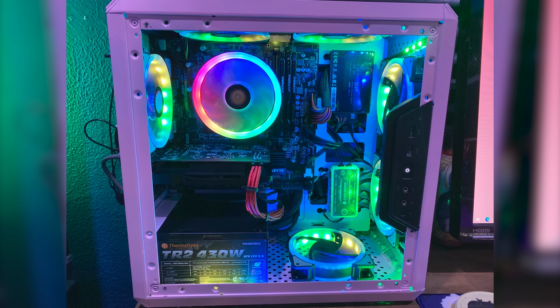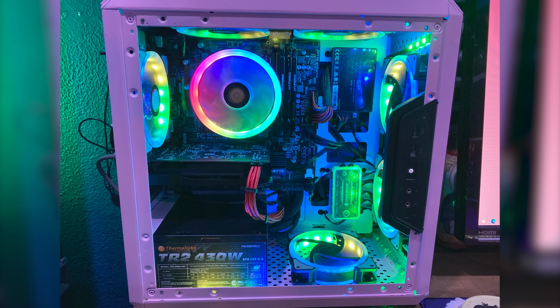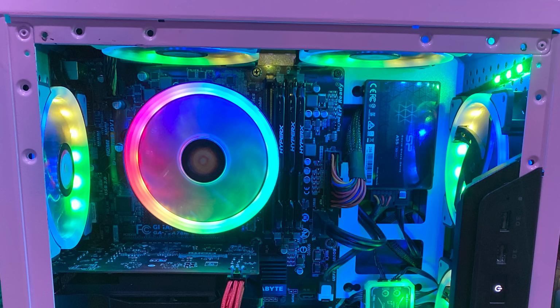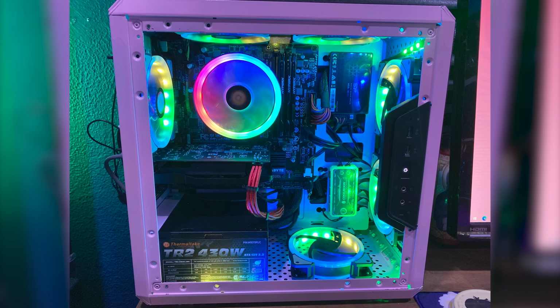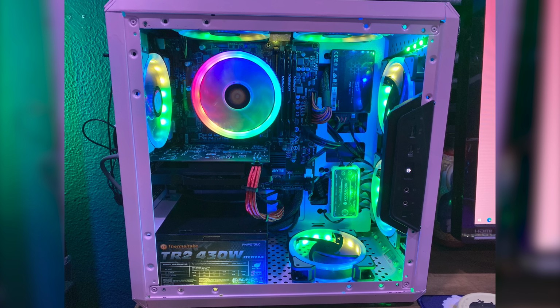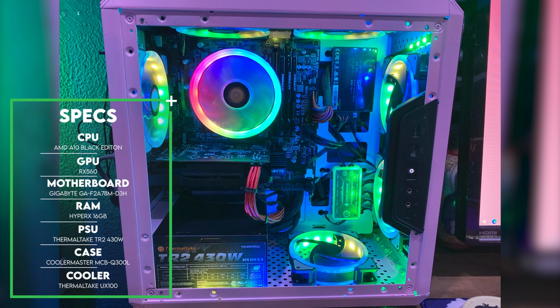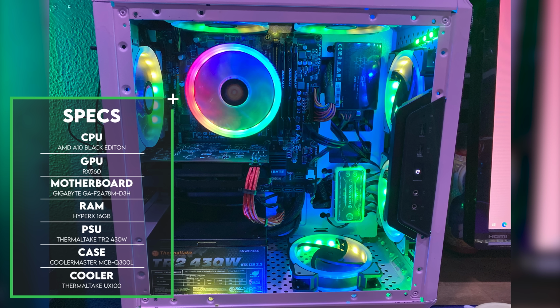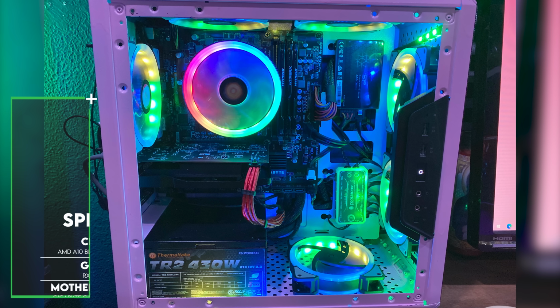The PC powering the wifey setup is an interesting custom build. Interesting in the sense that it's got a unique color scheme and 3 sticks of RAM. Aside from the interesting component selection, we got a fairly budget build in here with the AMD A10 Black Edition processor and the RX 560. Man, I haven't seen an FM2 Plus CPU in ages.